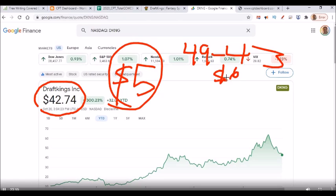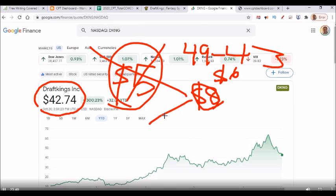Do you see that? A lot of people don't understand what in the money means. Right now, I'm going to be assigned somebody's shares at 49. Well, it has fallen to 43. There is $6 of real money in this option. So my option is not $5 anymore. This thing's trading for around $8. So if I want to buy this back, I'm going to pay $8. I got paid $5, so I am losing money.